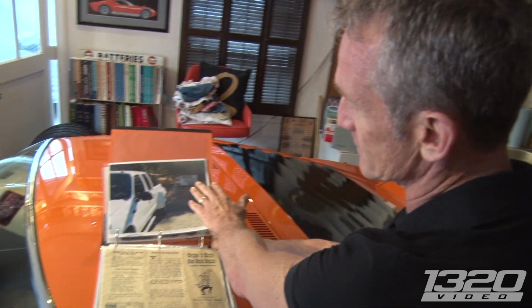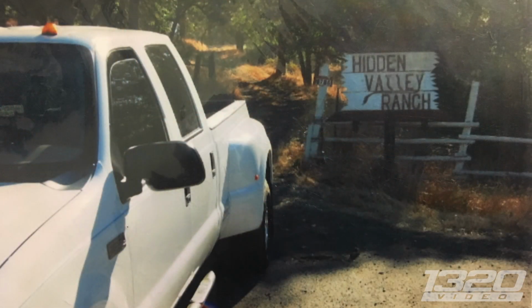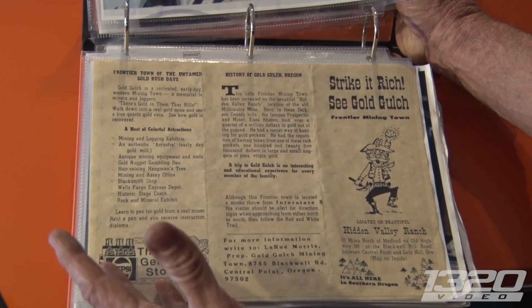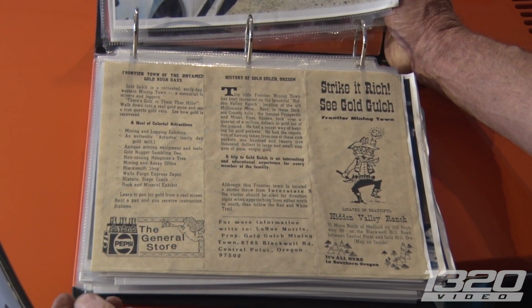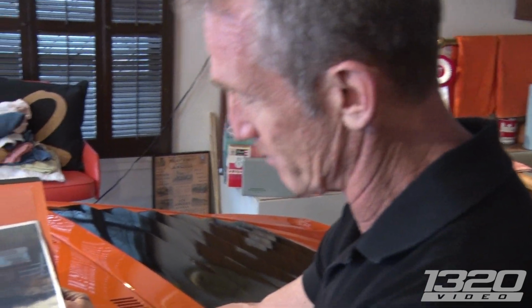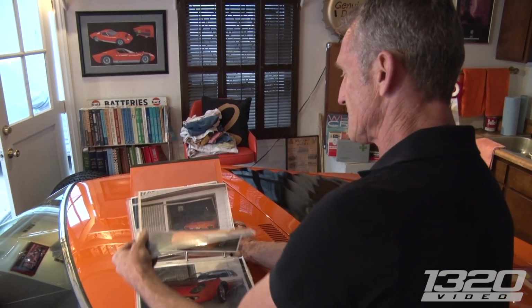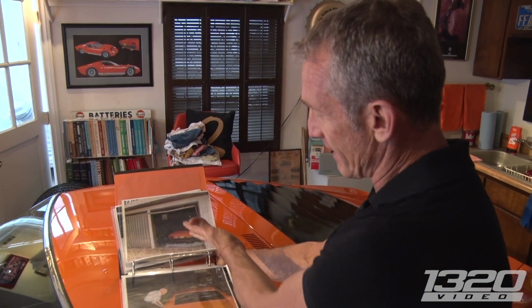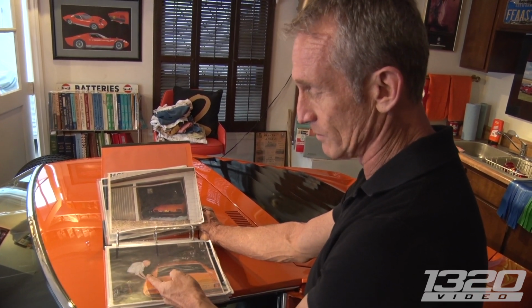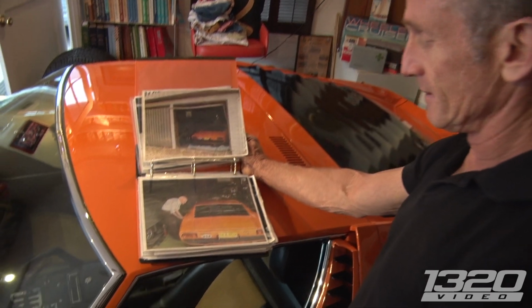So this was leading up to their ranch. They called it Hidden Valley Ranch, and he had actually built a gold mining town there that he was going to have as a tourist attraction, but then when he found out how much insurance was, he never even opened it, but he had made brochures and everything. This is basically how I found the car, and that's awesome. You know, the barn find, and here's old Earl. And a USA sticker, I love that.